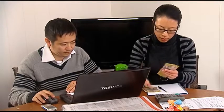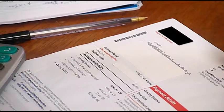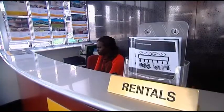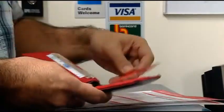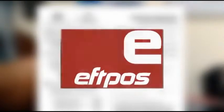As a tenant, you have to pay your rent on time. You can arrange for an agreed way to pay your rent so that you don't fall behind. For example, rent money can be directly taken out from your bank account on certain dates. Make sure you have enough money in your bank account, or you will pay bank charges. Agents must provide you with the choice of one free method of rent payment, such as Centrepay or EFTPOS in their office.